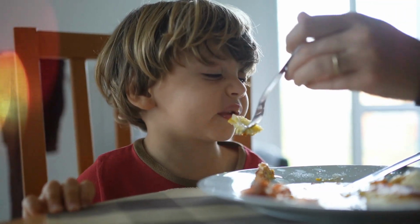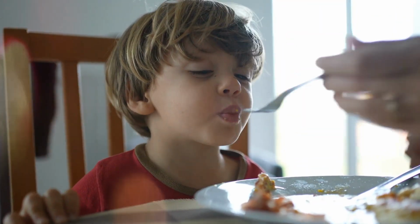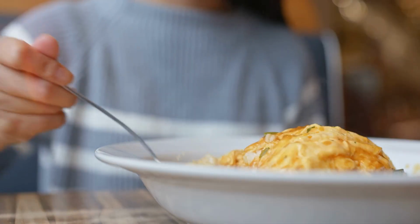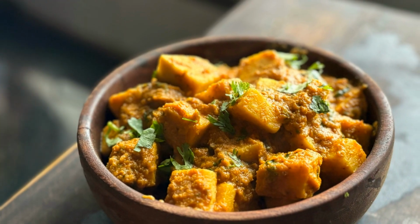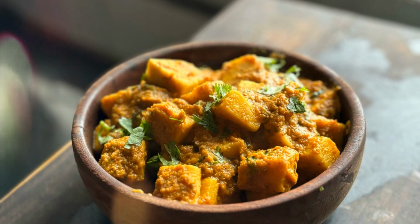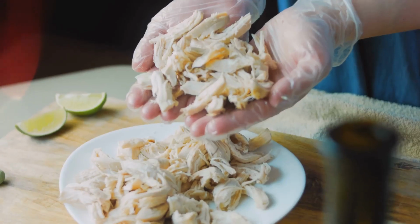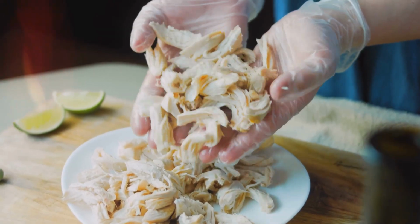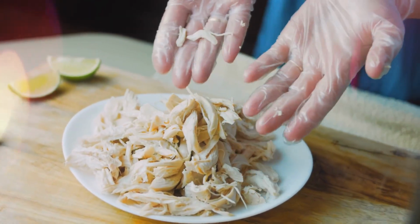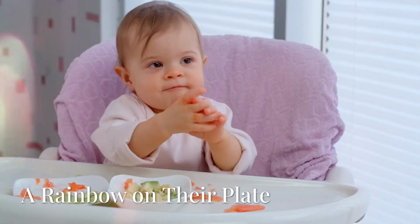Eggs are another fantastic source of protein and can be prepared in countless ways: scrambled, boiled, or even as a fluffy omelet. Paneer, a type of Indian cottage cheese, is another great option, especially for babies who might not be as fond of the texture of lentils. And of course, chicken, cooked until tender and shredded, can be a great addition to their diet, providing a good dose of protein and iron.